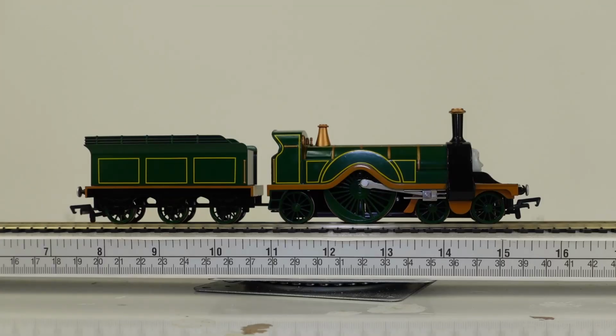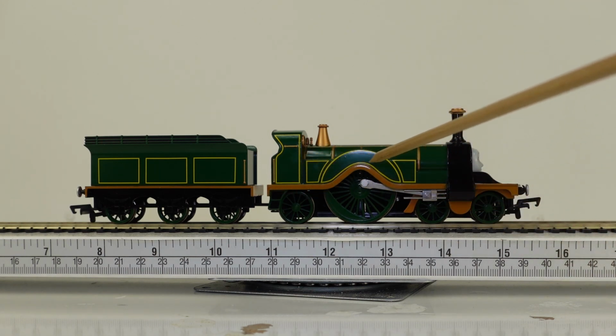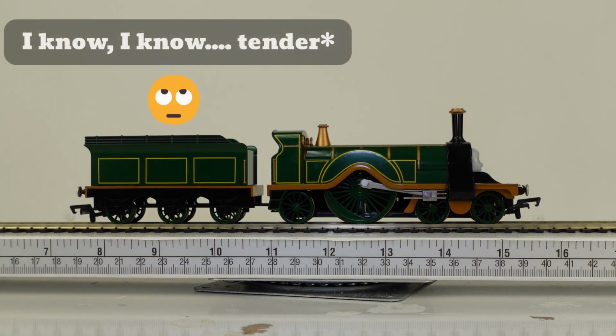Alright, so we'll start with a side view of Emily here. And the most striking thing about her, I think, right off the bat, is that nice green paint job with the yellow accents. Kind of reminds me of the Green Bay Packers, but I think the color green might be a little bit off. And then it has this brown trim here on the outside of the running platform and also around the cab. So right off the bat, I think it's a great looking locomotive.